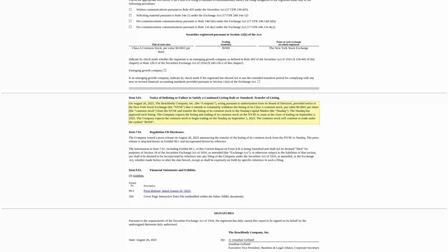So on August 20, 2025, Beachbody's board of directors decided to tell the New York Stock Exchange, NYSE, they want to move their Class A common stock. This is a voluntary decision. They are planning to transfer their stock listing to the Nasdaq Capital Market, Nasdaq. And good news for Beachbody, the Nasdaq has already said yes to them listing there.